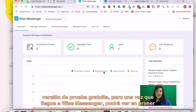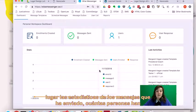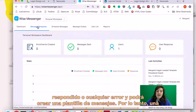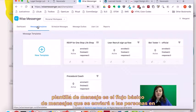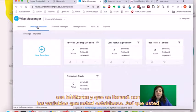But once you come into Wise Messenger, you can, first of all, see any stats of messages that you have sent, how many people have been replying, or any errors. And you can create a message template. So a message template is the basic message flow that will go out to people on their phones, and that will be populated with the variables that you set.